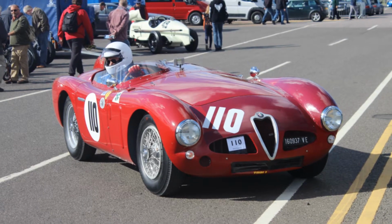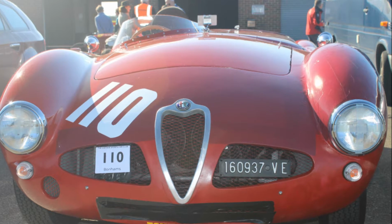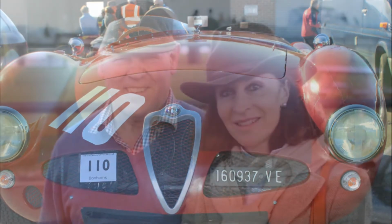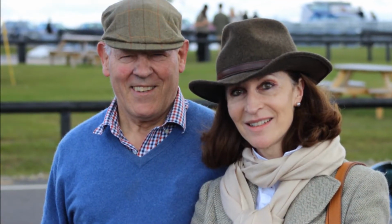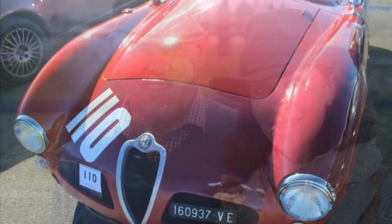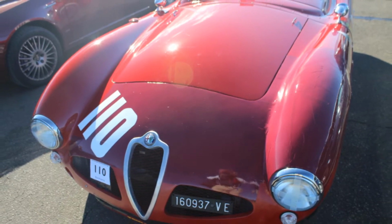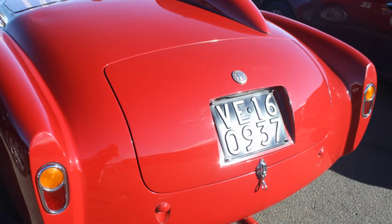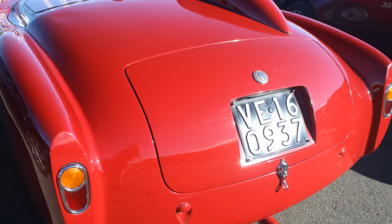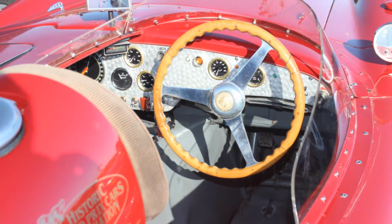Firstly, Christopher, must be very pleasurable to turn up with two such nice cars and then be able to take them out on track. Well, it's even better to drive them on the road, actually. The Disco Volante we drove in this morning, and that was absolutely lovely. And by the way, the reason you probably haven't seen one of these before is because this is actually the only one in the country, and is the only 3-litre Disco Volante. There are one or two others, but it's quite rare.